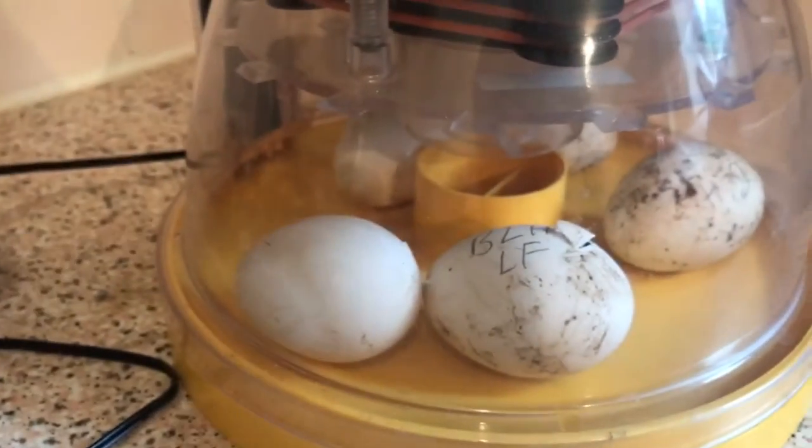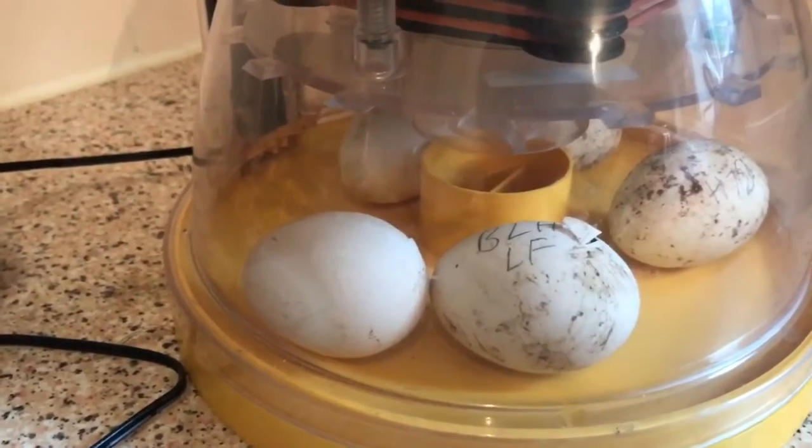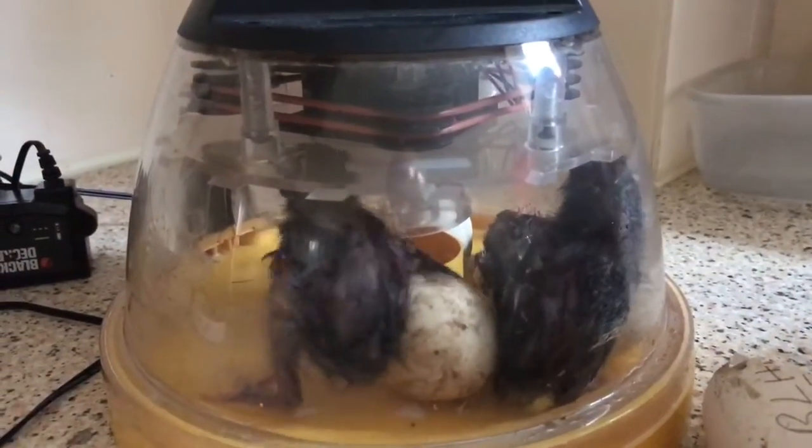It's only 9:45 here in the morning. I'll update you when I get home in a bit. Just an update on the chicks.